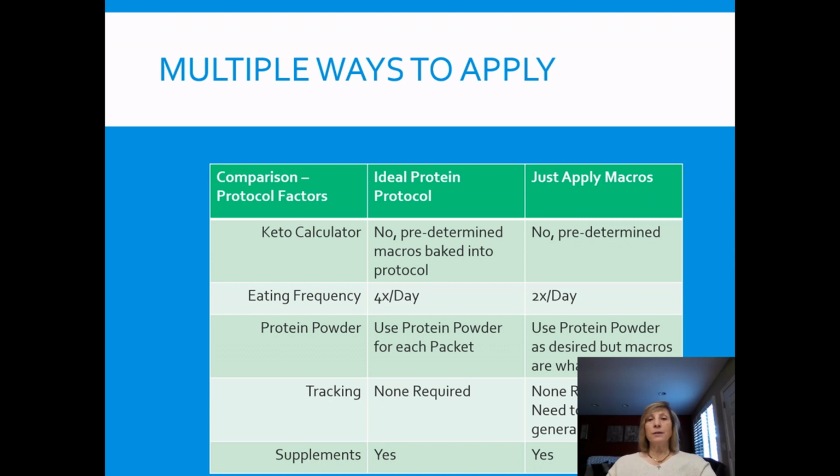Taking it a step further, the comparison. There are multiple ways that one could apply the scripted protein sparing modified fast. One, you can do the protocol that I just defined, which is the 4 meals per day. Or you could just apply the macros that I just went through. Currently I'm just applying the macros, but just to explain, looking at various factors of this protocol: the keto calculator. There's no need for a keto calculator for what I just explained, because it's predetermined, it's baked into the protocol, and that's true of both.